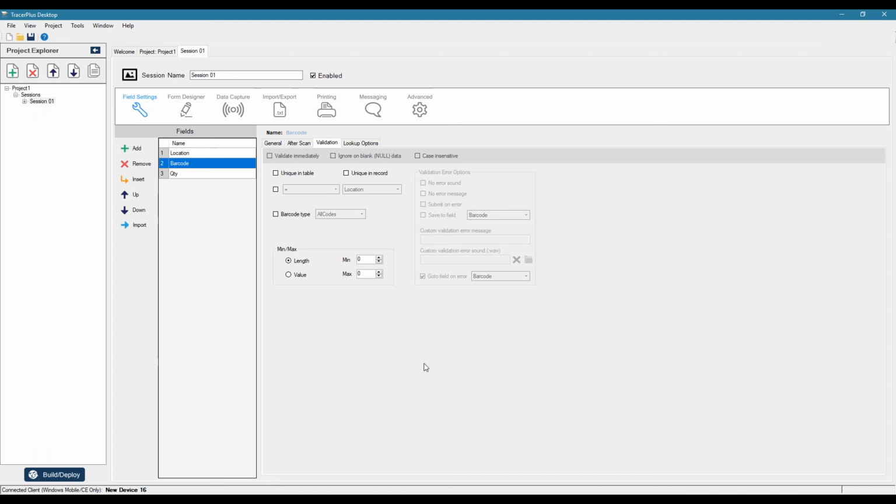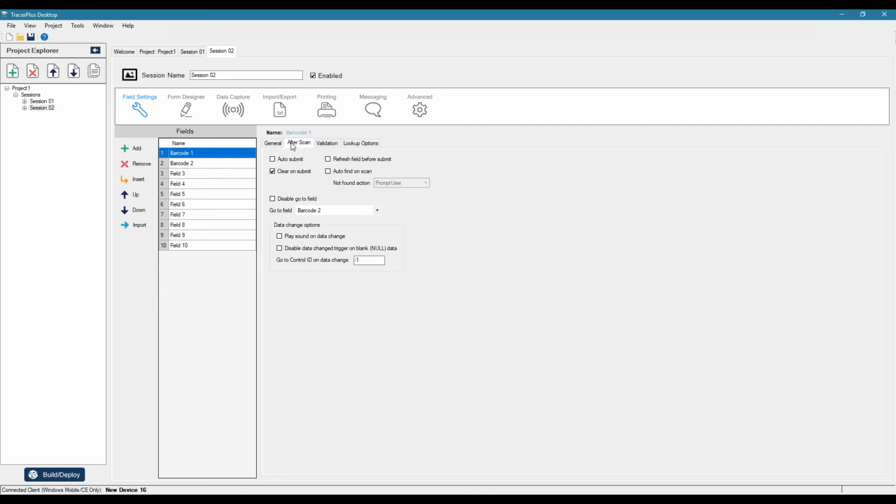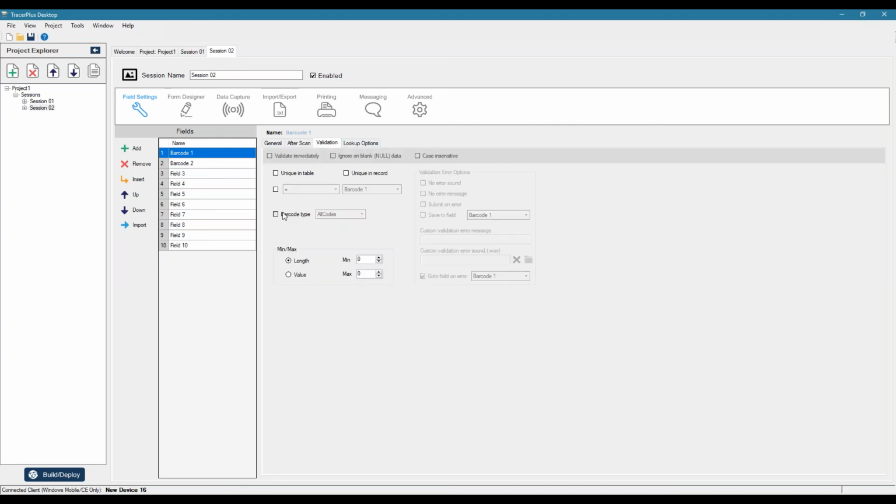So if I create a different session here, so we could say barcode 1, barcode 2. So we could say, for one, they had to match. So we could do a barcode type validation. We could say, you know, barcode 1 has to be code 39. And then we could say barcode 2 has to be a code 128 font.